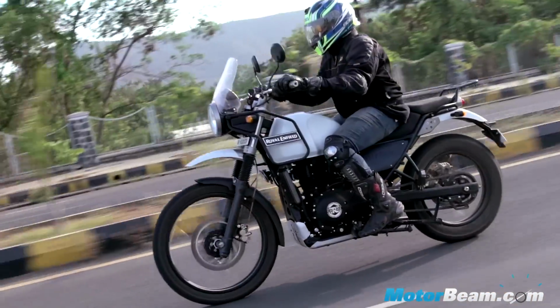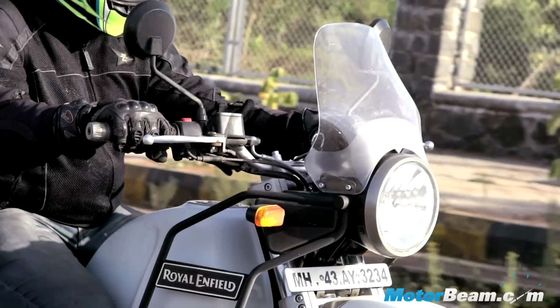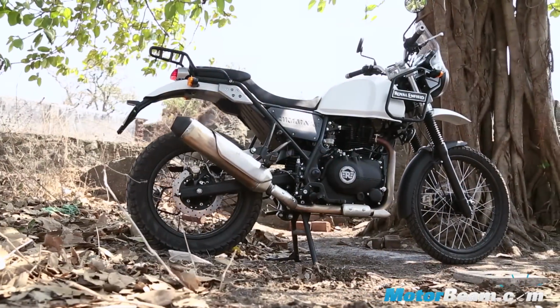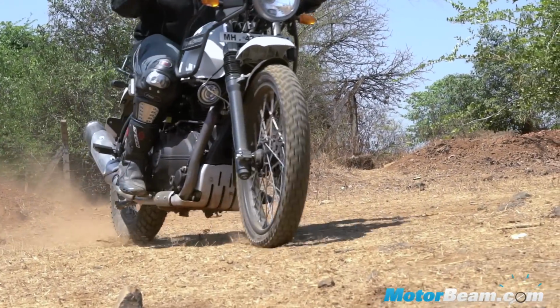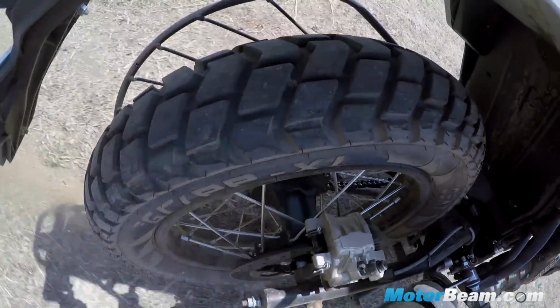The ride quality is splendid and the Himalayan is easy to handle even in the city. The adjustable windshield visor prevents wind blast, but the Himalayan isn't very stable at high speeds. For its height and weight, the Himalayan definitely needs more powerful brakes and ABS, as the rear tends to lock under hard braking.